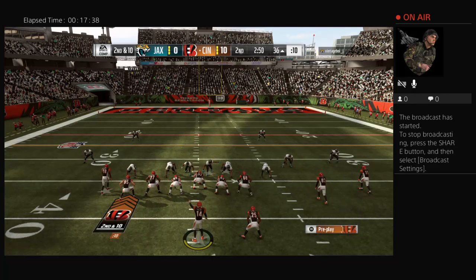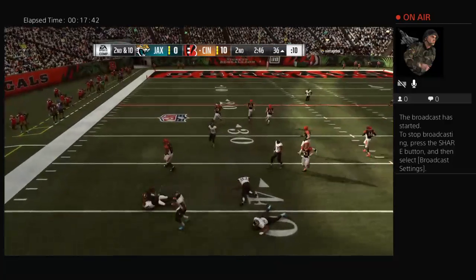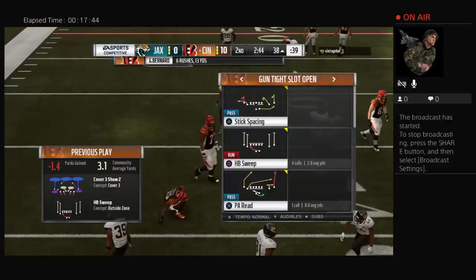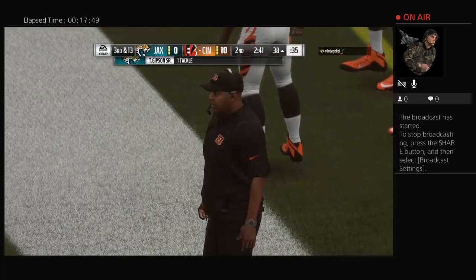Get ready. Someone left Apex good. They'll run it now out of the gun. And this play will be blown up. He'll lose yardage back at the 38. He lost 2 there, and it's 3rd down.